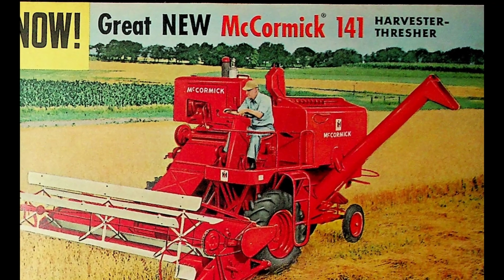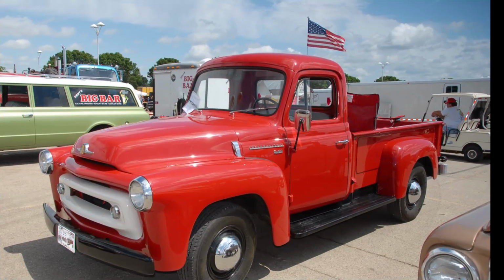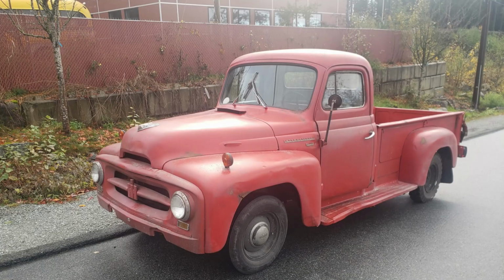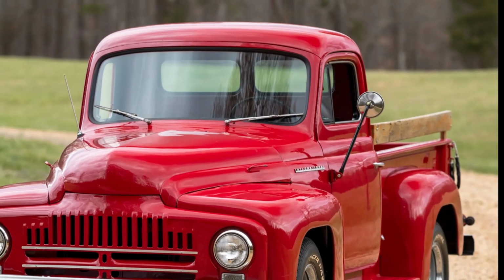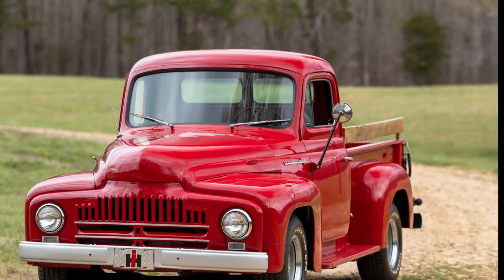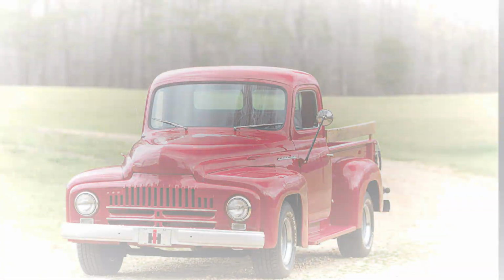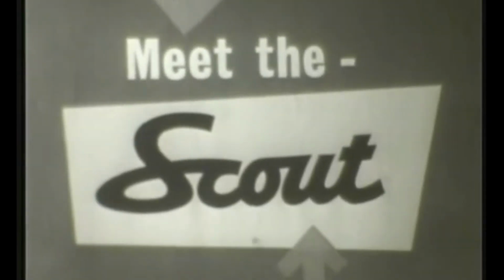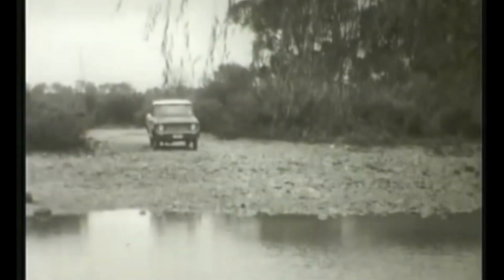The International Harvester Company, known for its agricultural machinery and trucks, recognized a growing demand for a versatile, all-terrain vehicle. The aim was to create a vehicle that combined the ruggedness of a truck with the comfort and versatility of a passenger car. By 1961, the International Harvester Scout 80 was introduced to the market.